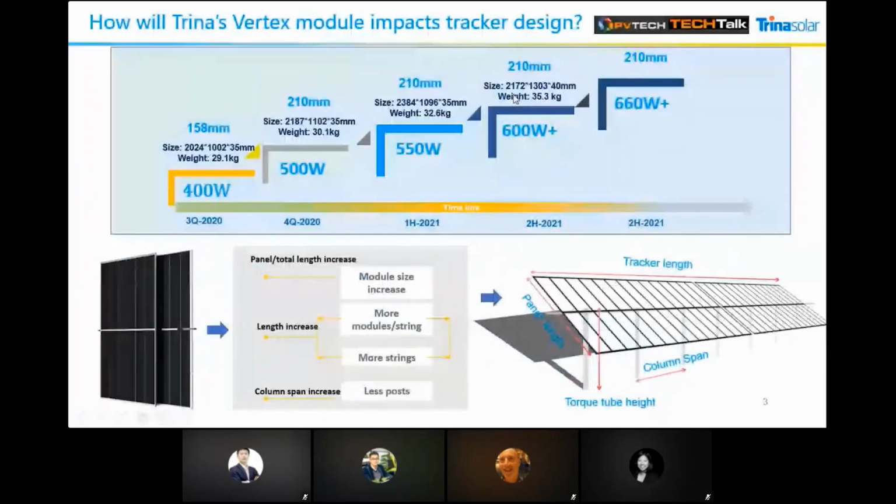So this page is to show, as you know, Trina is doing the module and the trackers product together. So the upside is Trina's Vertex module roadmap. We start from the 400 watts module, and at the early of this year we have gone up to 500 watts module, and now we are at the 550, and we believe next year the whole industry, including Trina, will go to the 600 watts module. So that's very easy to tell the module's power bin increase a lot, but behind the module power bin increase, you can see the size and the weight is actually increasing.